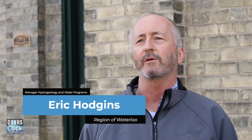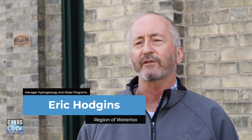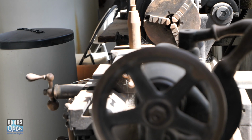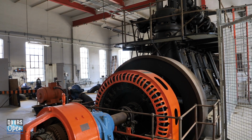It's very important symbolically for me because of the history that goes with it. It's over 100 years old. The building itself is gorgeous. It's just a beautiful architectural feature. The windows are beautiful. The inside with the old diesel engine that's in there, as you'll see, is spectacular.